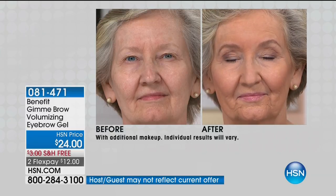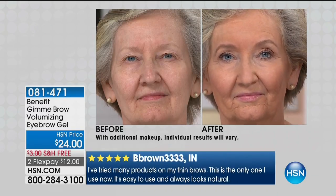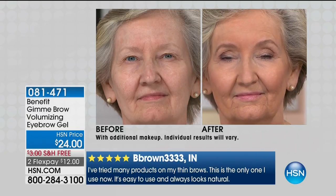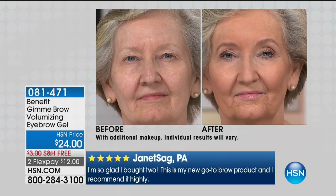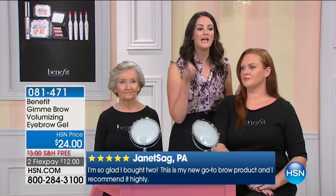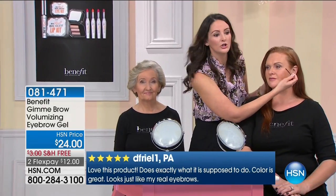And again, reviews speak volumes. So we rotate them at the bottom of the screen for you to take a look at the same time. How about this one? I've tried many products on my thin brows. This is the only one I use now. It's easy to use, always looks natural. And they go on and on like that. That's the beauty of it, right? So there's two things that you are saying about Gimme Brow. It's easy to use and it looks natural. That's all you want with your eyebrows. You want it to look like real hair.